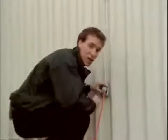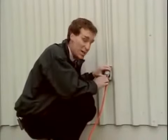Electricity can be dangerous. There's enough power in a wall socket like this to burn your skin. Just be careful.